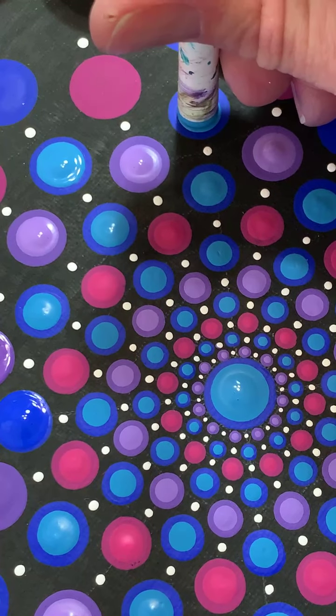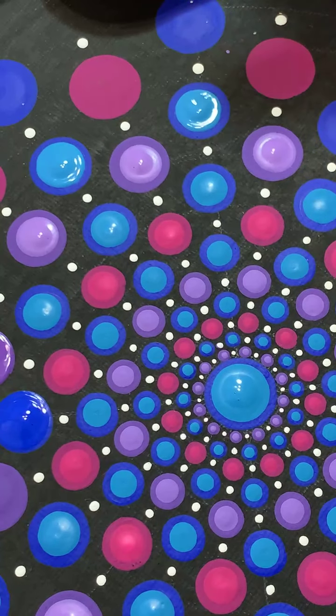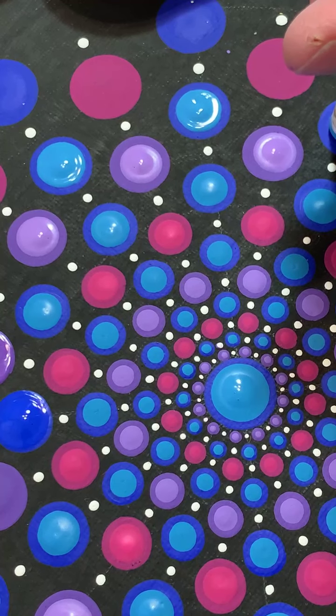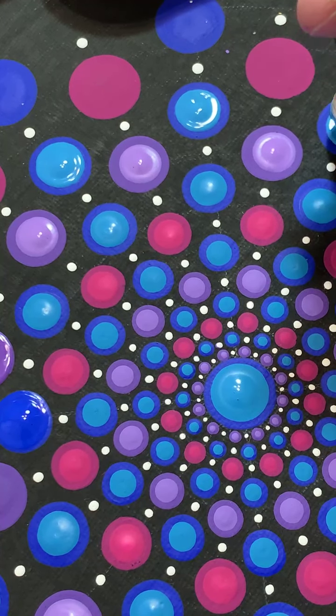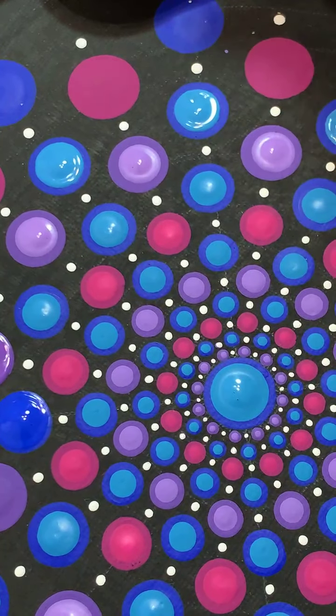If your paint is too watery, when it dries, it can crack. And it's really, really frustrating when it cracks.